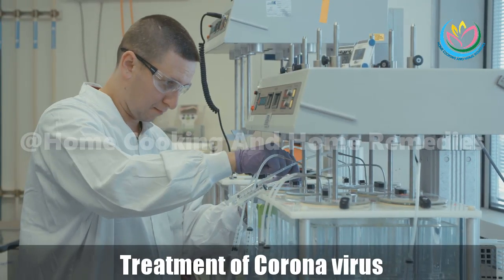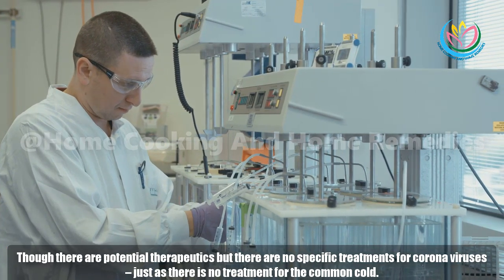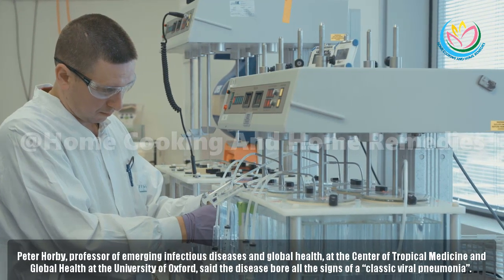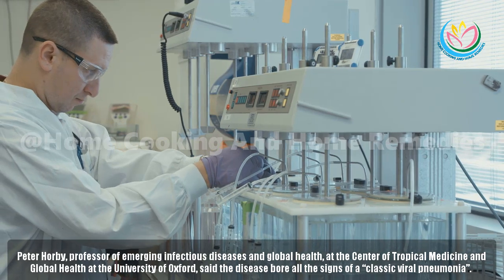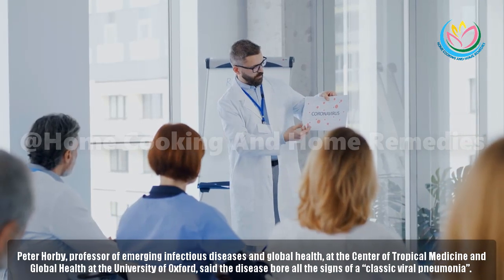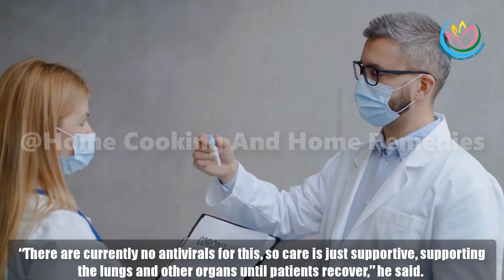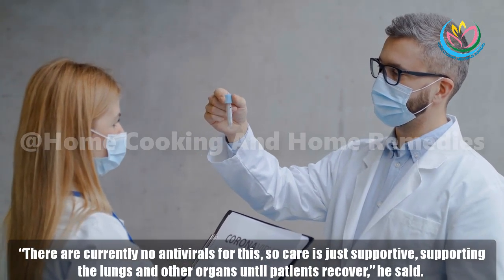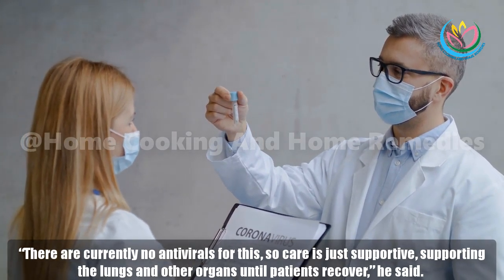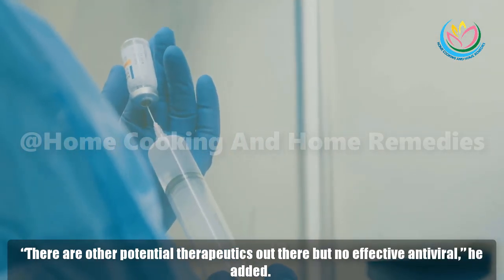Treatment of coronavirus. Though there are potential therapeutics, there are no specific treatments for coronaviruses, just as there is no treatment for the common cold. Peter Horby, professor of emerging infectious diseases and global health at the Center of Tropical Medicine and Global Health at the University of Oxford, said the disease bore all the signs of a classic viral pneumonia. There are currently no antivirals for this, so care is just supporting the lungs and other organs until patients recover, he said. There are other potential therapeutics out there but no effective antiviral, he added.